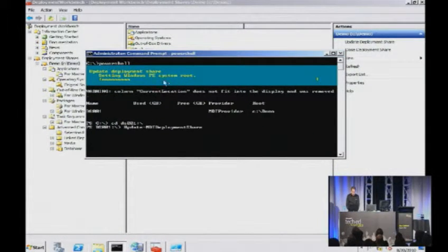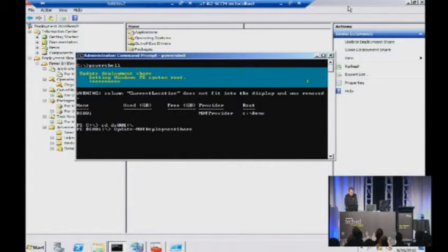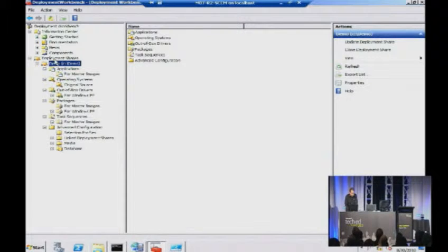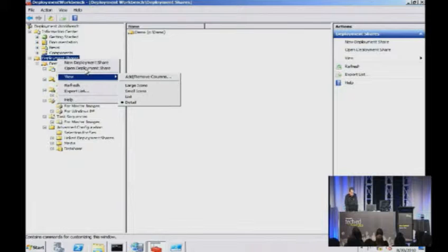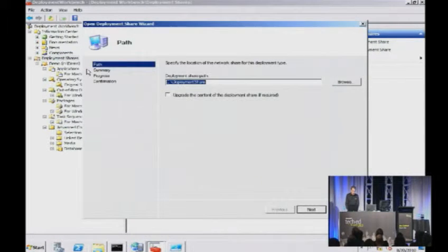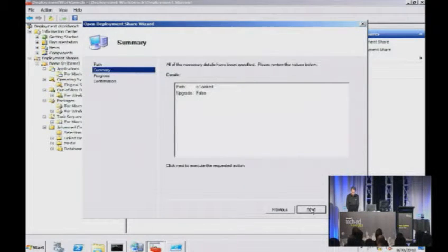I'm going to actually cheat, and let me see if I can actually cancel that. Give it a chance here. Because I've already gone through this process and done it earlier today, actually yesterday. So let me open up one called Baked, which is kind of the same basic structure.